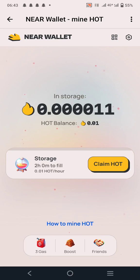You can see right here on the screen that it is currently mining, and you can see it's increasing. Meanwhile, it's showing here storage: 2 hours 0 minutes to fill, which means that in exactly 2 hours, you've been given 0.01 Hot for you to claim here. Once you claim, the countdown will begin again and start mining all over again. So that's how it works.